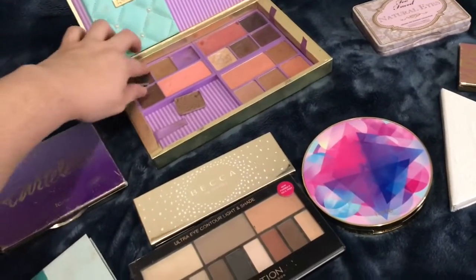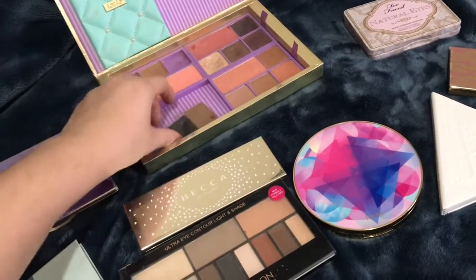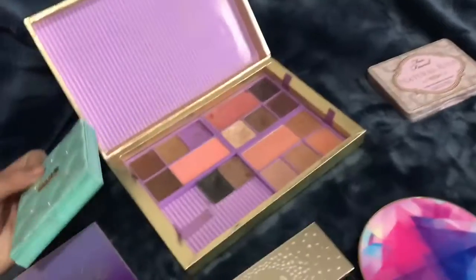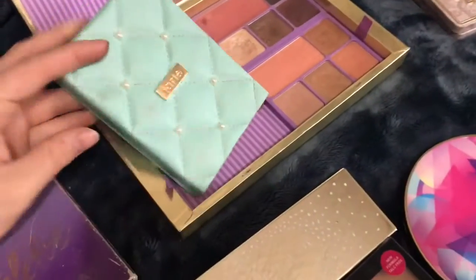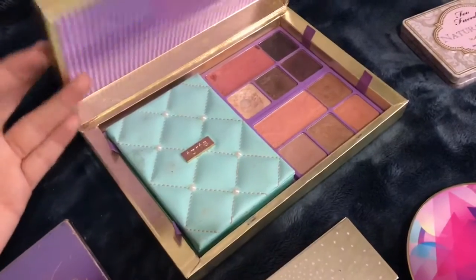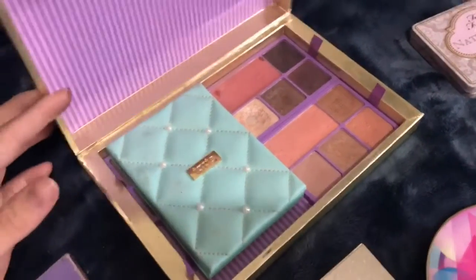I have 2 little eyeshadows that I don't hardly use, but I like the color of them, so I keep them. And then my friend didn't want this, so she gave it to me. She's like, I don't use it. She hit pan on only one.